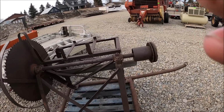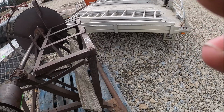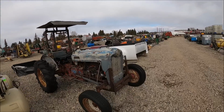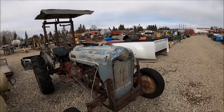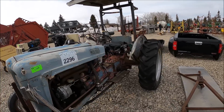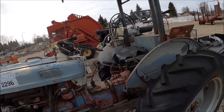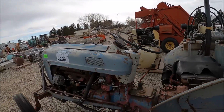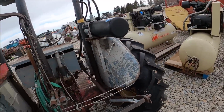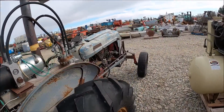Here's a buzzsaw, Babbitt bearings, but here's a ground mounted buzzsaw that you just drive pegs in to hold. Here's a Ford Golden Jubilee tractor, 1953 I think. Apparently these are better tractors than the 8N. They are definitely updated from them. 3-point hitch on them. This tire's brand new. This one will still run good for a while, so there you go.